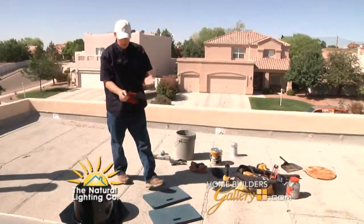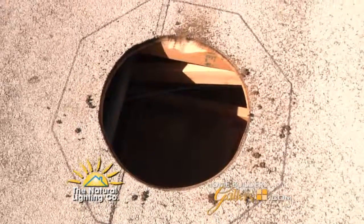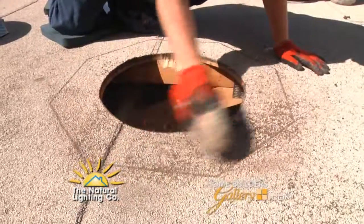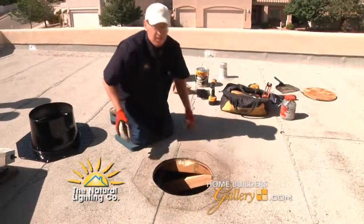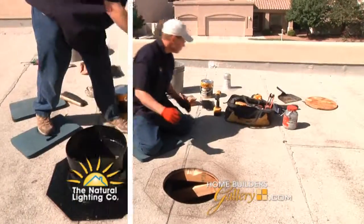One of the keys to working on a modified bitumen roof is getting the surface cleaned a little bit with a nice wire brush. The purpose behind cleaning off the loose granules is just so that you get a nice clean surface for the sealant to adhere to.